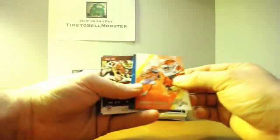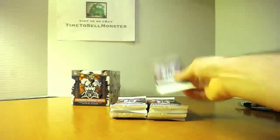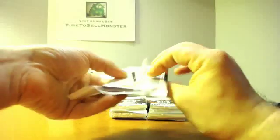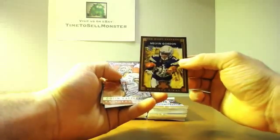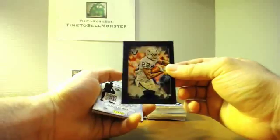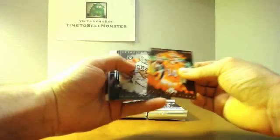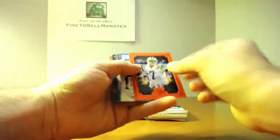That's it. Jamaal Charles. And RG3, red frame. Melvin Gordon, rookie card. Colin Kaepernick, Expressionist. And Laverneus Murray, blue frame. Devin Smith, red frame. Deion Sanders, red frame. And Geno Smith, red frame.